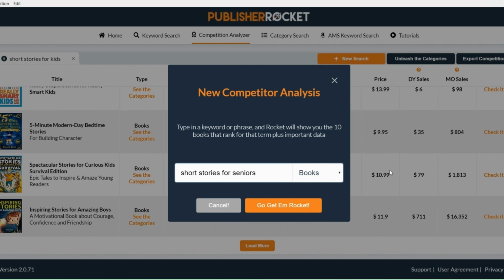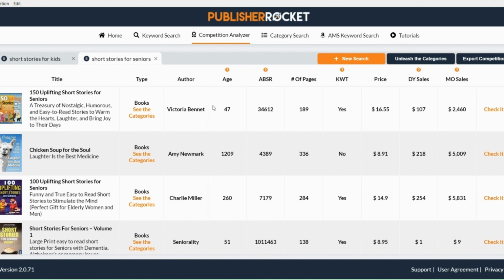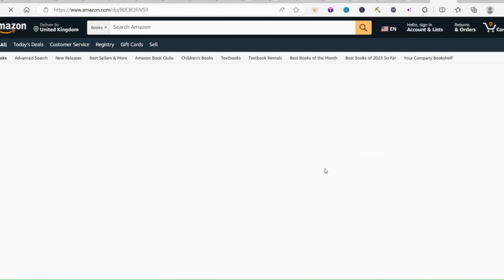So remember, short stories can be fictional or non-fiction. They can be aimed at different age groups and have different themes. So let's check out the short stories for seniors. So look at this one here. It's only 47 days old. It's got monthly sales already of $2,500. Let's have a little look at this one.